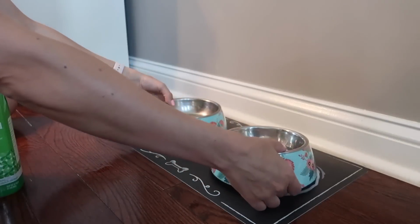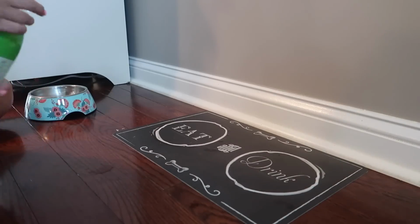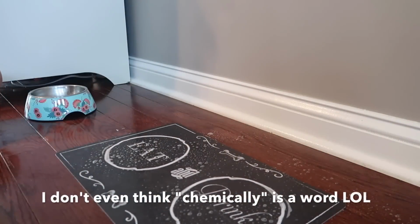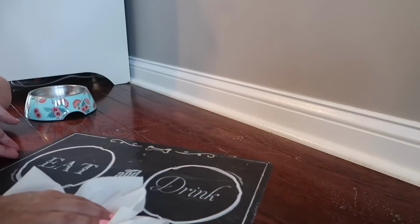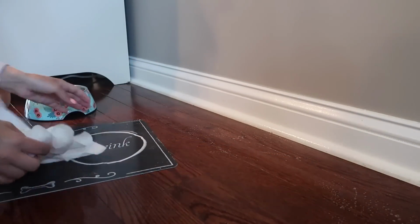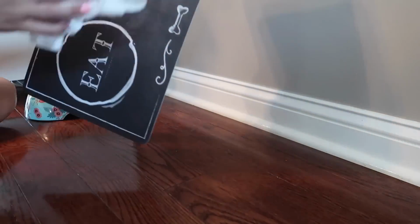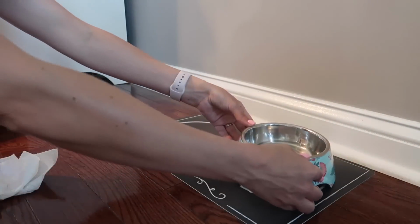Method Anti-Vac to clean up around the dog dishes. I liked to use this rather than something else just because it's not very chemically, and I didn't want to use something that had a lot of chemicals around their food. So this is the best option in my opinion. So I am just wiping down their mats and the area around where they eat. And if you're wondering where I got those adorable bowls for Bailey, I got them at Petco. They have the cutest stuff there.